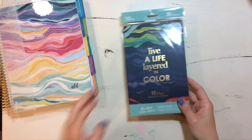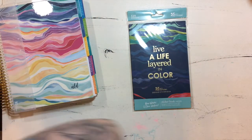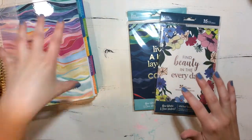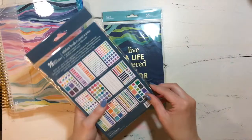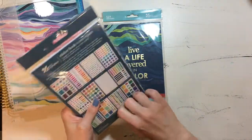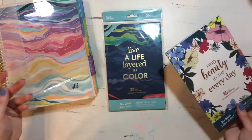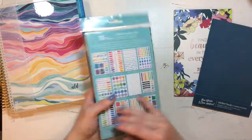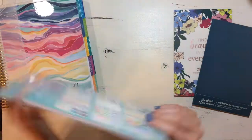Okay, I got both sticker books because I loved both the patterns. I just knew that I would get tired of the floral in the planner. So I got both of the patterns for everything. I got both for the sticker books, both for the sticky notes, things like that. So I got the floral one and I got the layers one.